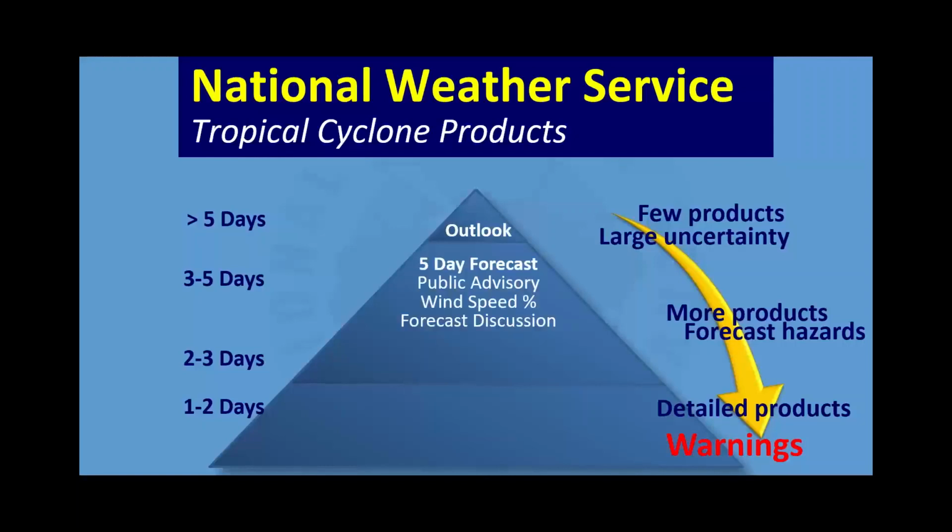As we get a little closer to a projected landfall or approach timeline, in that 3 to 5 day window, there is the 5-day forecast cone. There are public advisories, the wind speed probabilities, and the forecast discussion. As we get a little bit closer in time, in that 2 to 3 day window, we get an increasing number of these products. The tropical storm and hurricane watches typically go up about 48 hours or so before the onset of tropical storm force winds.